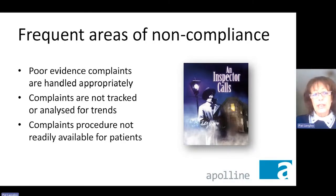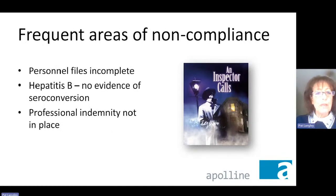Poor evidence that complaints are handled appropriately, or that they're not tracked or analysed for trends. This is really, really important. More of that in a moment. Or the complaints procedure is not readily available for patients. Now, the GDC requires that, as does the CQC. Personnel files, incomplete. Hep B, no evidence of seroconversion. And then, very worryingly, sometimes professional indemnity not in place.